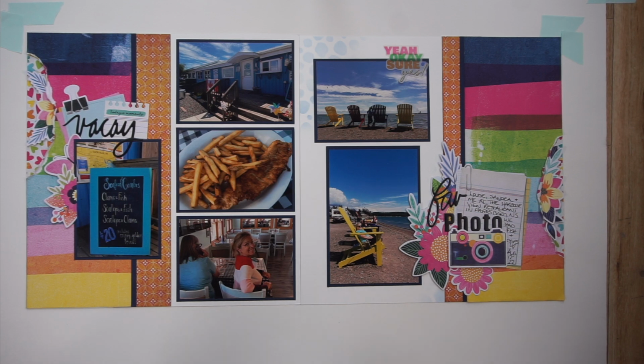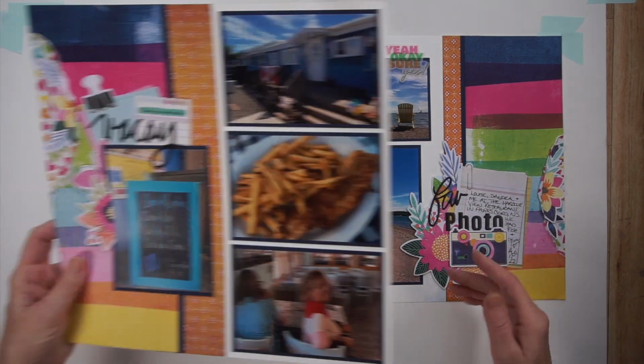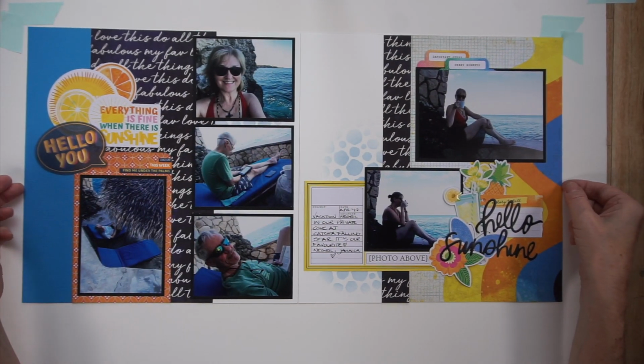And I think I added more photos on this page than what her design called for. And once again, I changed up the photo mats. So her photo mats were colorful, and I simply switched it up for navy blue, I think was there. But again, the colorful paper that I didn't use, I will use elsewhere. And I actually did on some of these other layouts.